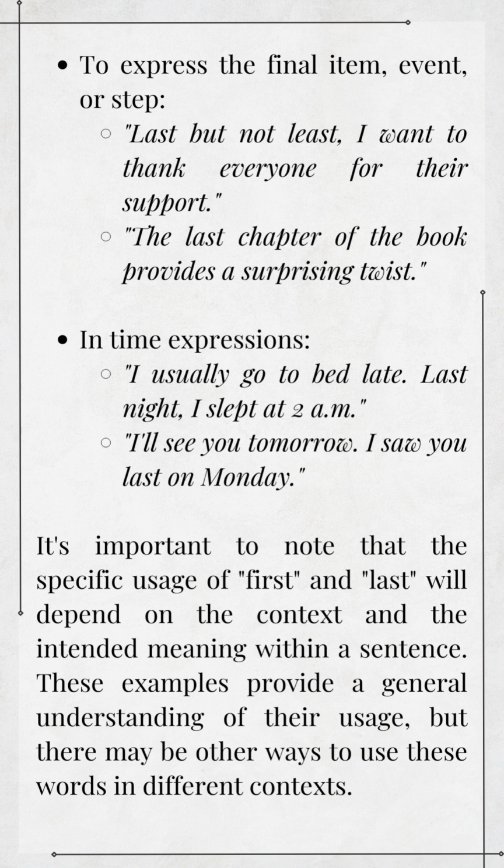It's important to note that the specific usage of first and last will depend on the context and the intended meaning within a sentence. These examples provide a general understanding of their usage, but there may be other ways to use these words in different contexts.